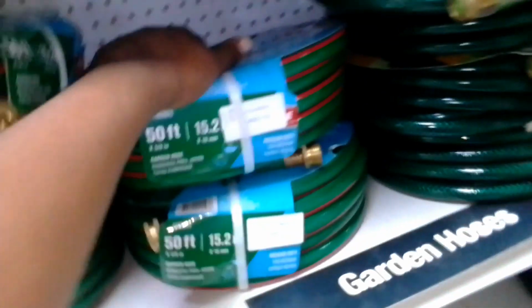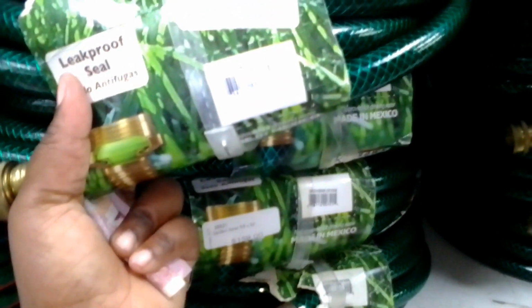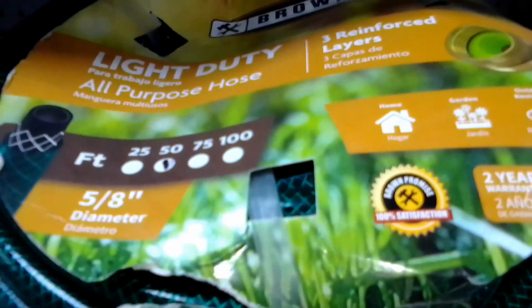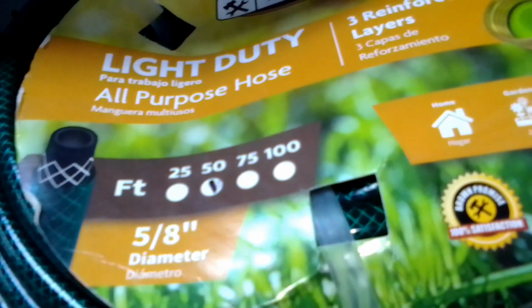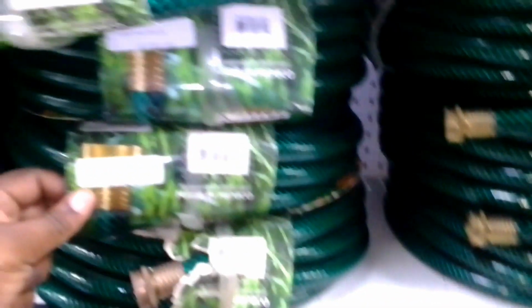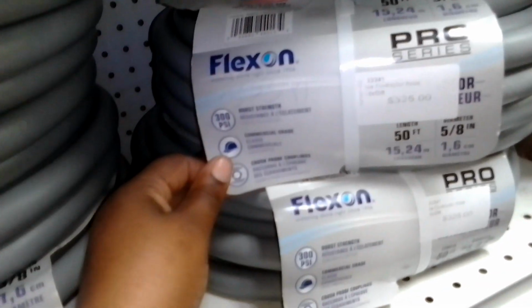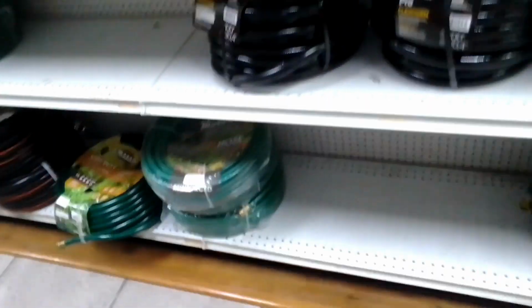We have some hoses, you can see the price. This one is 50 feet, 83.13, and that's ACE. This one is 159. And 58 times 50. It's the same. This one is 325, and the plan is flex on. 50 feet. Okay, 50 feet. So we have different brands and different price and different water hose.